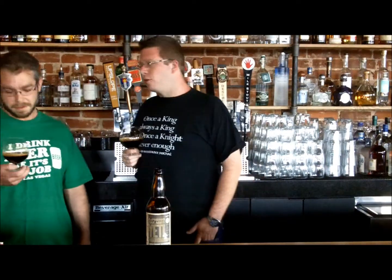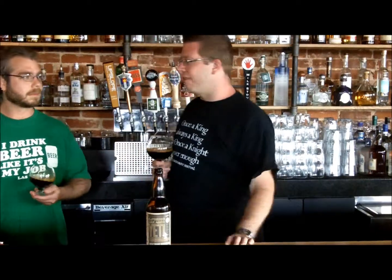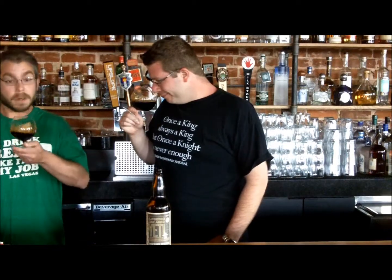I can't go wrong. I've always wanted to see a special at a restaurant that was bacon wrapped bacon. Maybe rolled around in prosciutto and cooked in bacon fat. And then drink this with it. That's all I gotta say.